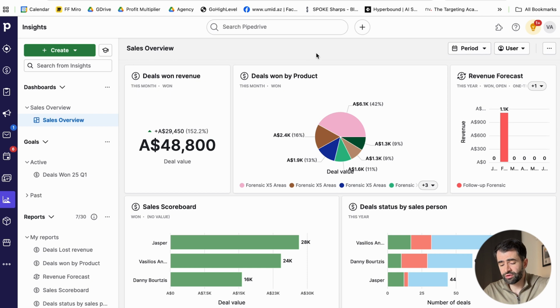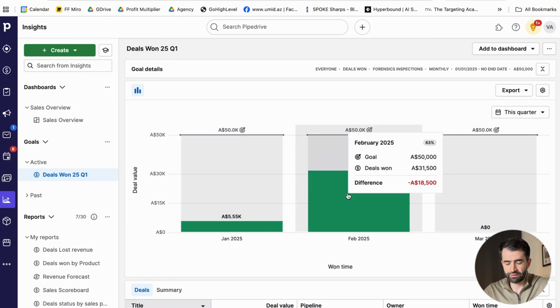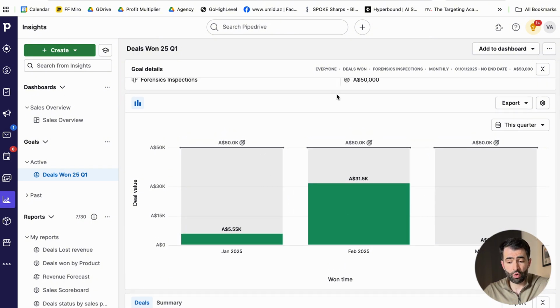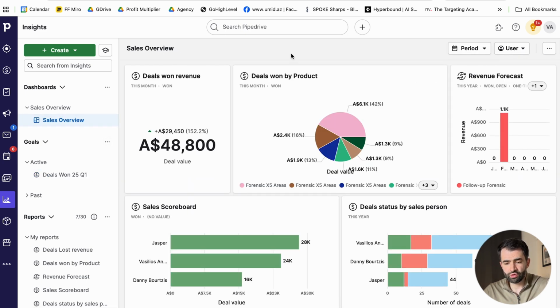There's such a rich variety of diagrams that you can build with Pipedrive, but we'll only look at a few in this video. Obviously, number one is deals won. You can literally look at the deals won this month. What's also cool is that with Pipedrive, there are goals, right? You can literally see how well you're doing in comparison to the goals you set for yourself this month, this quarter, this year. So that's nice.